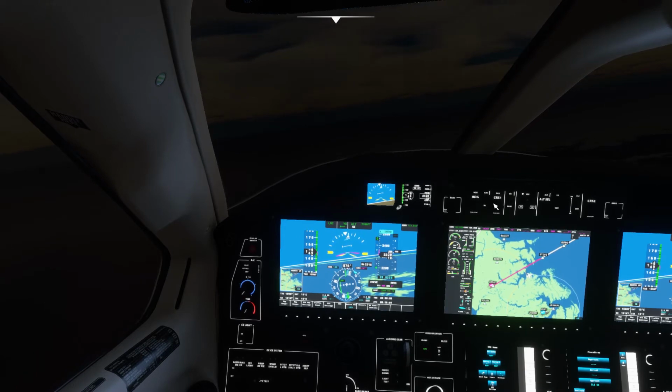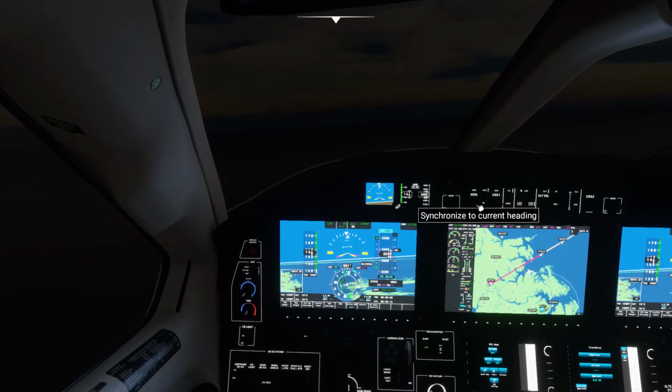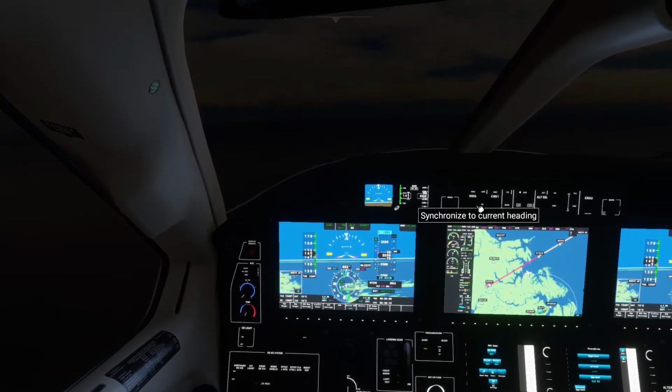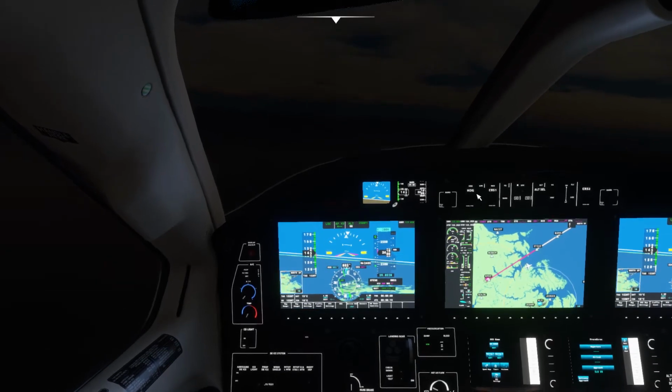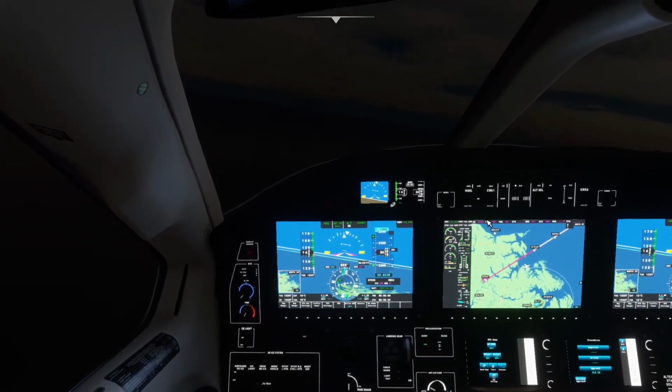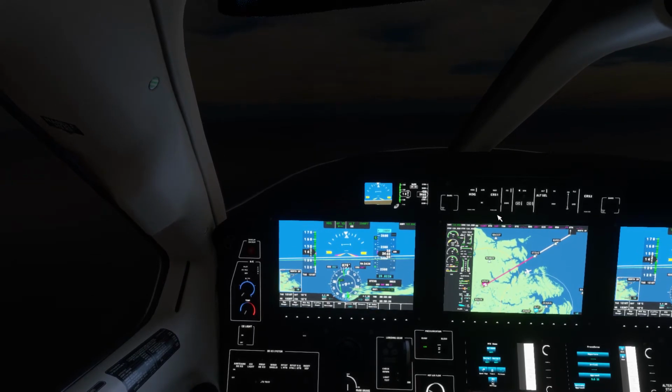Let's get the autopilot back on. AP. Let's do heading. Sync to current heading. Autopilot. Relax. Oh, see, that was interesting. It looked like it started to turn back to nav to intercept the localizer. Altitude select.